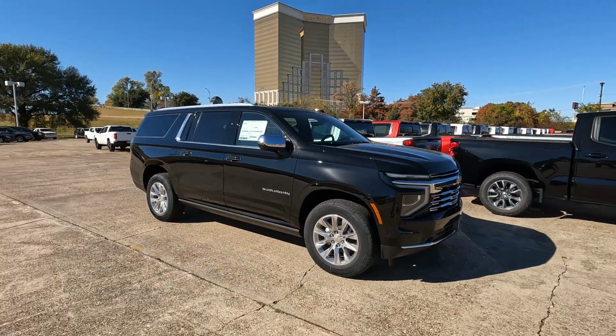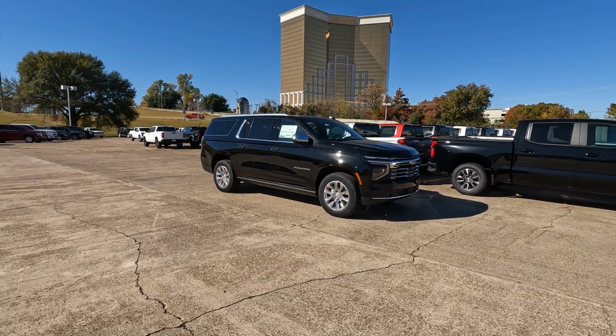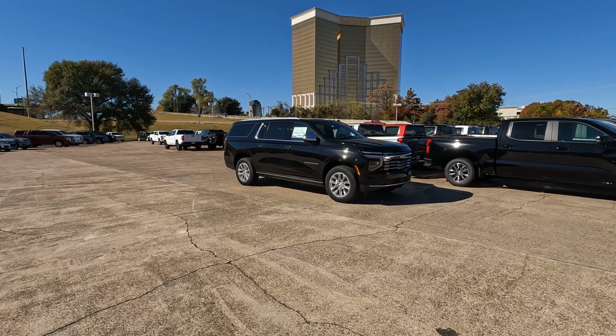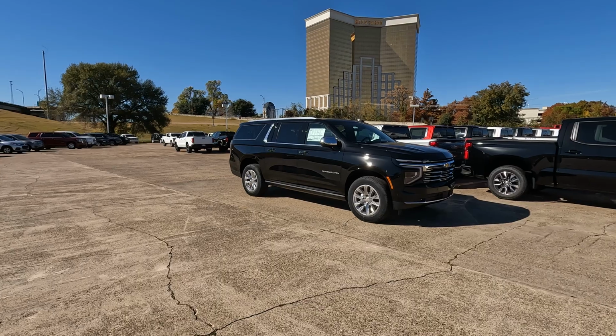And there you go, the 2025 Chevrolet Suburban Premiere. Is it the best full-size SUV? Tell me what you think about that. Tell me what your thoughts are based on information presented in today's video. And tell me what you think about the changes for 2025.